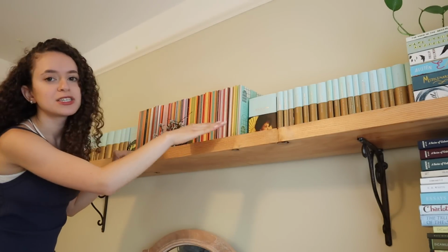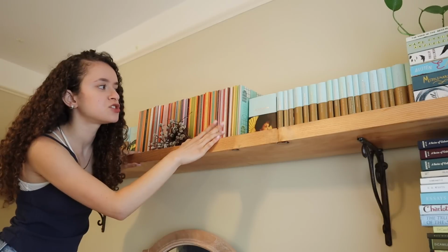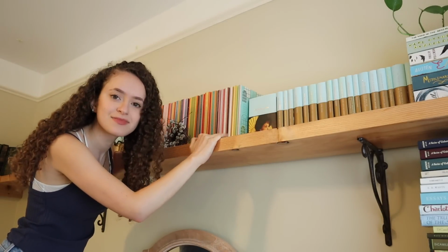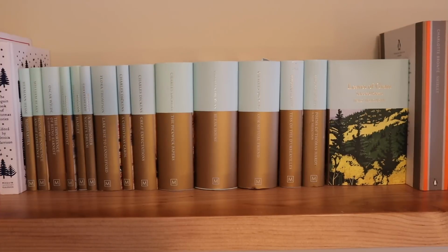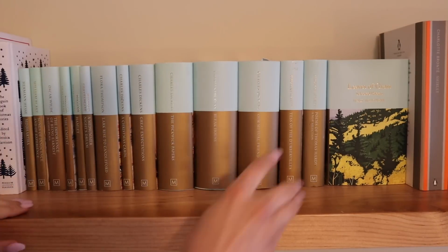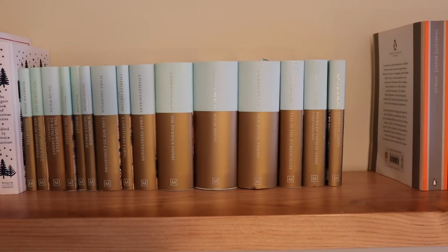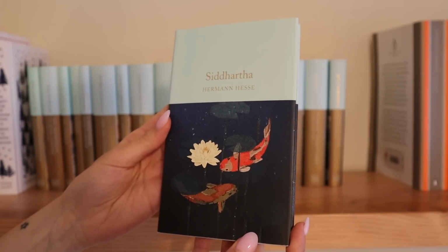So anyway, I'm going to bring you guys a little bit closer so that I can show you every single book, tell you if I've read it, and yeah. Okay, so here is my left side of my Pan Macmillans. Going from left to right, I'm just going to turn Leaves of Grass so that my camera doesn't focus on it. The first book I have is Siddhartha by Hermann Hesse.